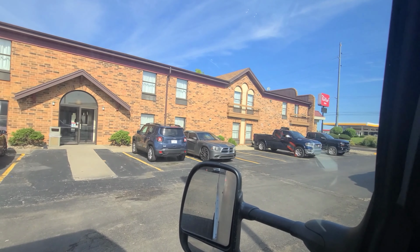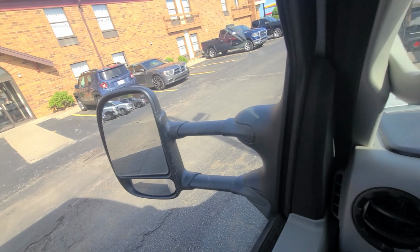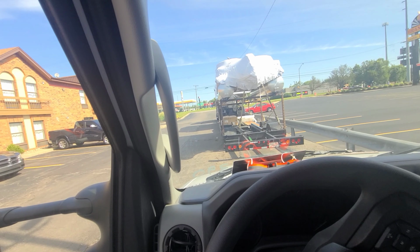But if I'd stayed in this front building, it would have been nice. They had nice beds, but that's smoking. My lungs are still burning from smoking because I'm not a smoker. But I made it work. The bed was good enough.